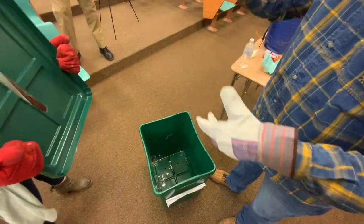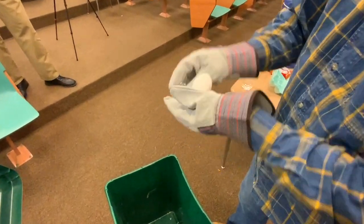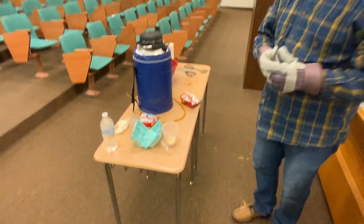I'm using this as a shield. There's some dippy egg for you, Mr. Sturgis. Some dippy egg. Would you like that? Oh, all right. Your gloves are eggy. Yucky. Okay, marshmallows. Marshmallows.